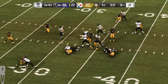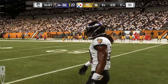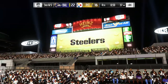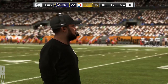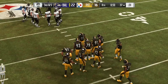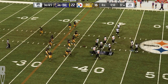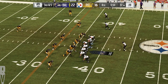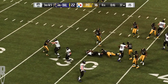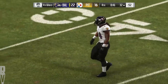And again, it's Collins. And a short gain there down to the 37-yard line. And the Steelers signal for another timeout, as the clock shows 50 seconds to play here in quarter number four. Third down, this is Collins, and he gets it down to the 32. And now we're going to get a timeout here called by the defense, as the clock stops here with 46 seconds left to play.